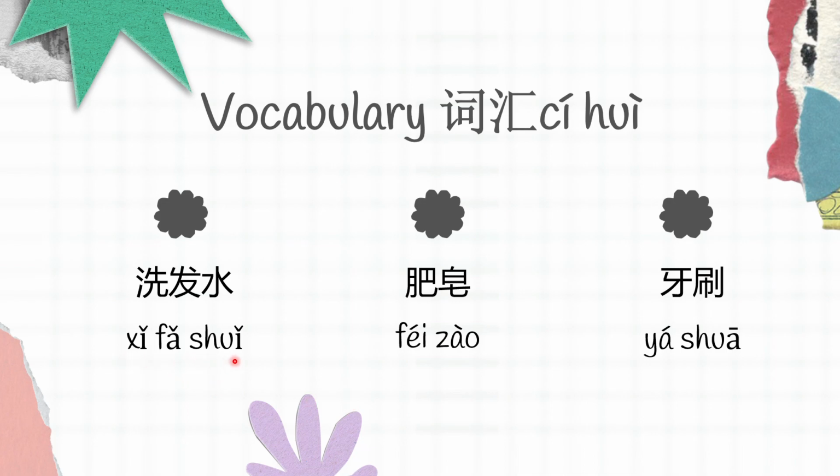洗发水, 肥皂, 牙刷. One more time. 洗发水, 肥皂, 牙刷. So 洗发水 is shampoo, 肥皂 is shower gel, 牙刷 is toothbrush.